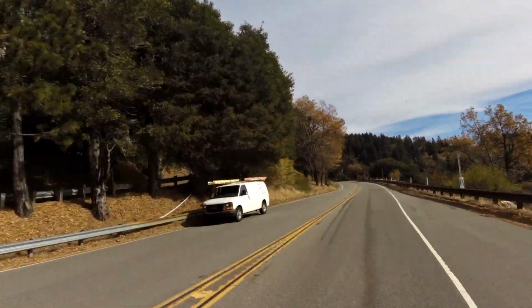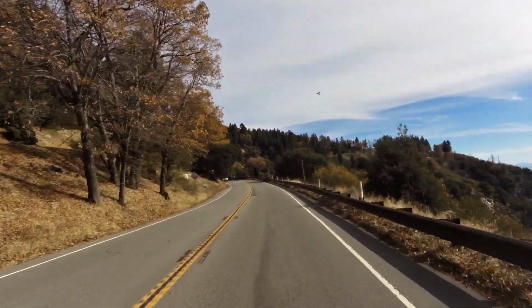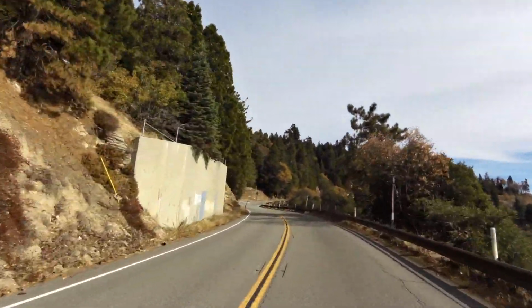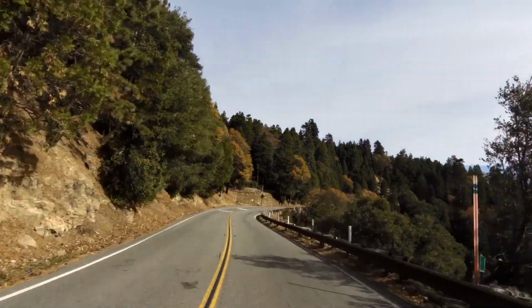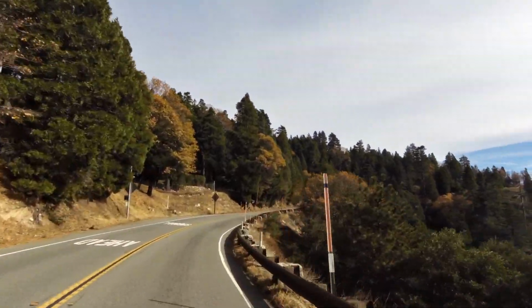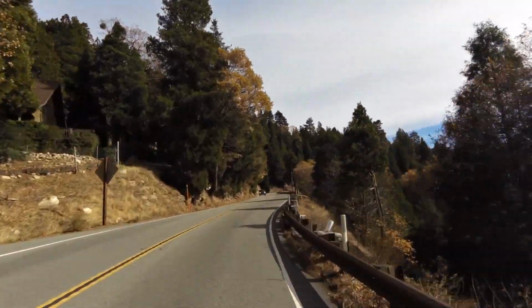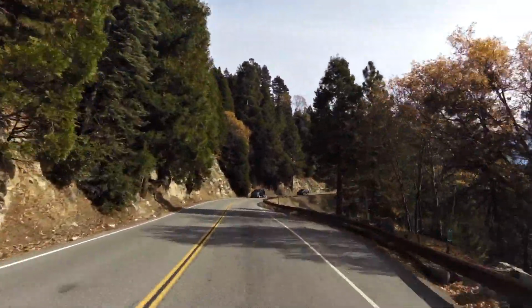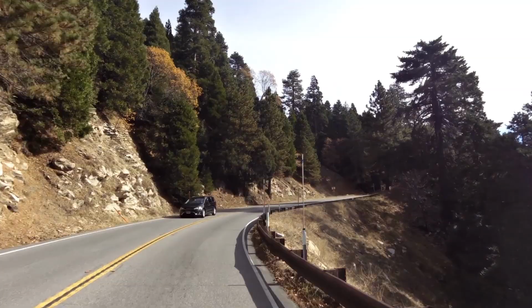As you start getting closer to the top and start noticing the changes in the vegetation, namely pine trees and more deciduous trees, the road changes. The name of the road has been dubbed the Rim of the World Highway up here at the top.